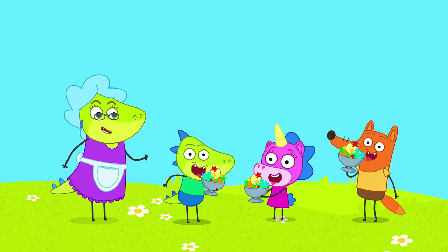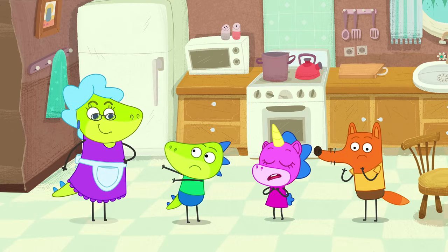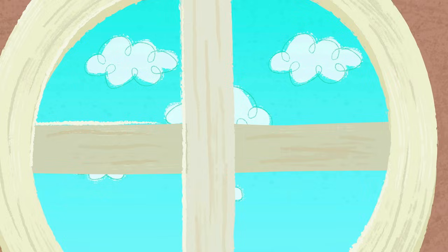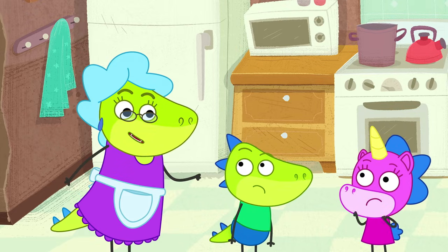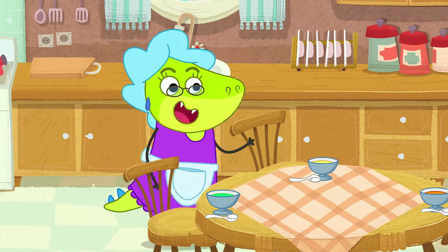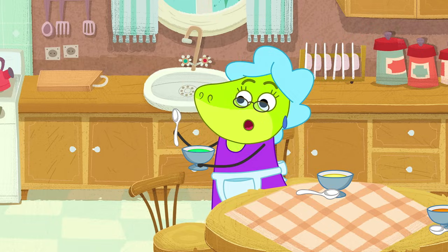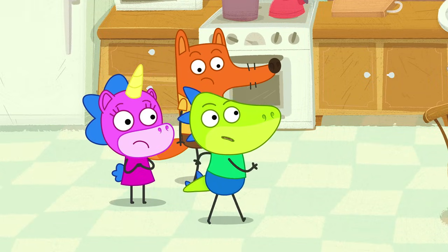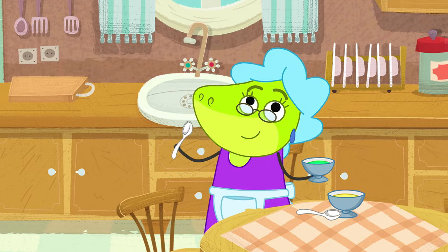Did you like the ice cream? We didn't even get to try it. It turned into clouds. Into clouds? That's an interesting idea, Mimi. But then where do you think these puddles came from? We don't know. Theo, that is your ice cream. But it doesn't look like ice cream. That's because it got too warm and melted.